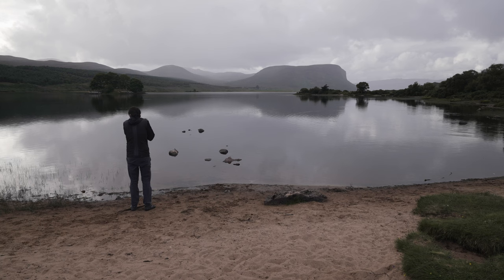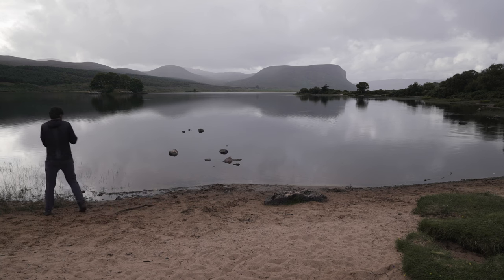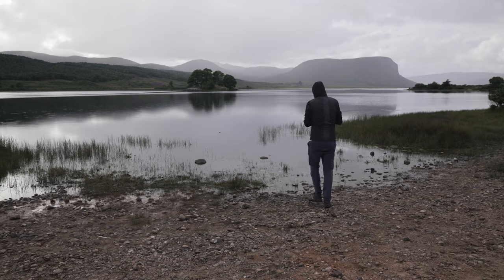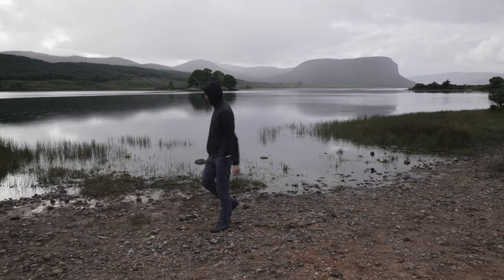And then it was time to head inland. I started to explore some of the lakes, some of the lochs. I had some beautiful weather. It was cloudy and there was no wind. That made for still water and that made for beautiful reflections and beautiful conditions for photography. But it also made for very, very midgy conditions.